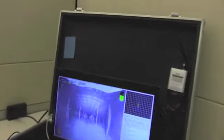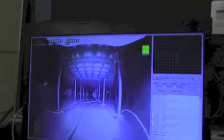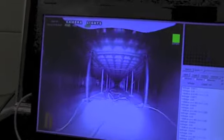As you can see here, the operator is using a remote control to drive the robot underneath the floor. He's receiving a live DVR feed that allows him to drive and navigate the machine properly. This feed is also recording on our 32GB built-in memory for quality assurance.